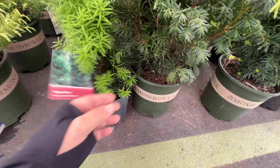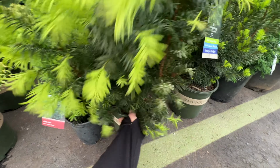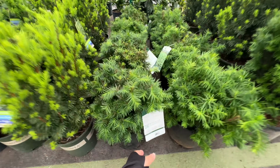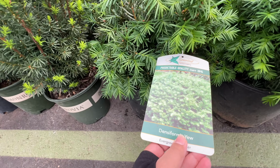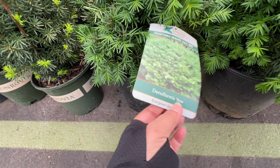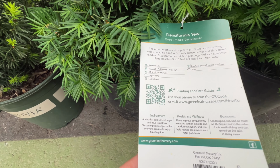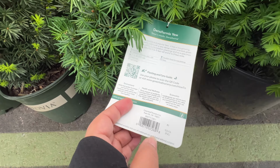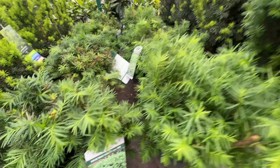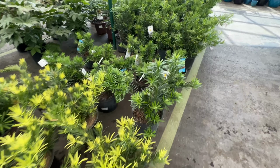Is this the same one? Yep. This one is pretty too. It's densiformis. It's 3 to 5 feet tall, 6 to 8 feet wide. They have a really nice collection of shrubs.